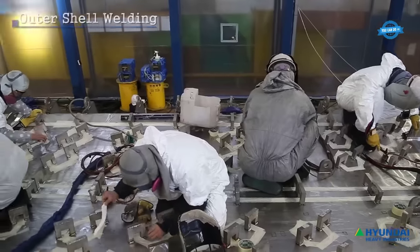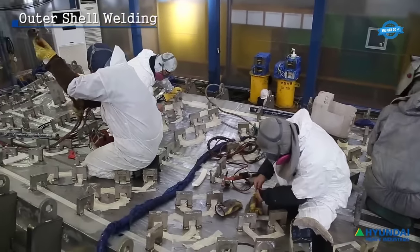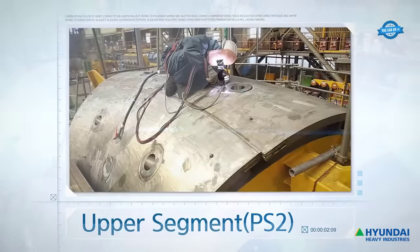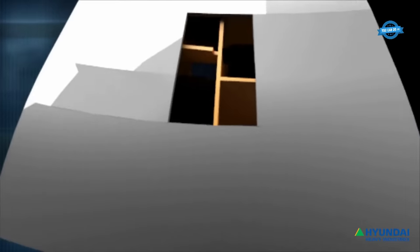IWS, in wall shielding, rib welding is then done to attach the shielding blocks to the inner shell. Outer shell welding is done next, which involves welding the outer shell to the inner shell and the IWS blocks.